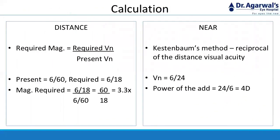How do we start? These are simple formulae to help you understand how we can start. As an example, for distance, in case we know the exact vision required by the patient, we can do the calculation for the starting point of magnification. In this case, we have taken a current vision of 6/60 and we want the patient corrected to 6/18. In such a case, the starting point would be 3 times magnification. For near, Kestenbaum's method, wherein the reciprocal of the distance visual acuity gives us the dioptric addition that will help the patient in getting near vision.